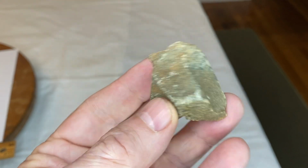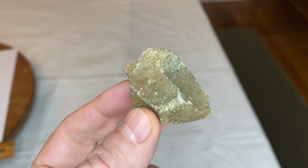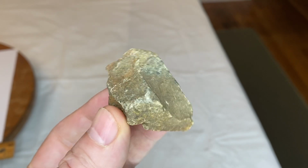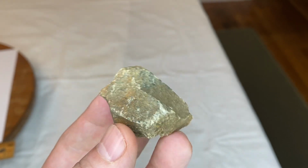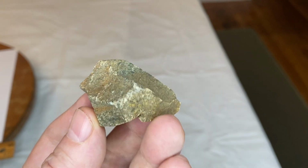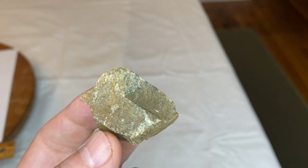Now this next bird, it's a little bird. You can see the beak's on the left. Tail goes to the right. Look at the definition in the wing. Look at how it's cut with the angles. It's just on one side. You can see an eye.